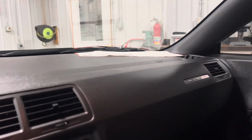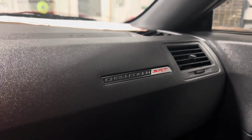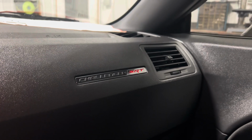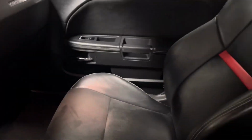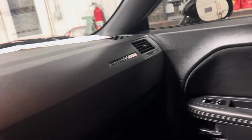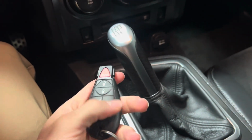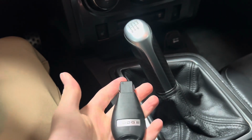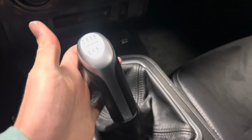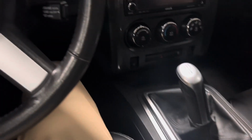Looking around the vehicle here, this is one thing that is unique. The Challenger SRT logo is by the right passenger air vent. So when your passenger is sitting in his or her seat, he or she can see that you are in a Challenger. Looking down, here's the key fob. No remote start, as this is a manual. They did not come with remote start, but the newer Dodge key and push to start, which is pretty cool in a 2009. Here you've got the manual transmission. Awesome shift lever, very strong, very masculine.